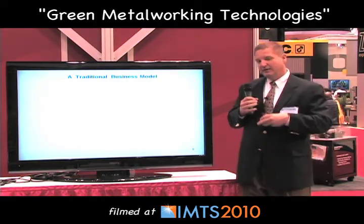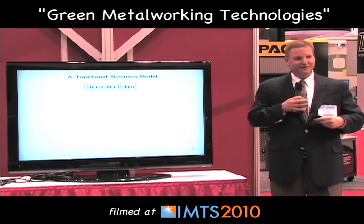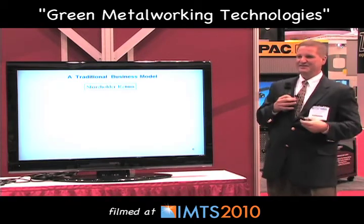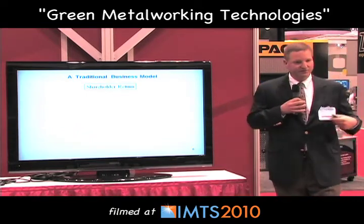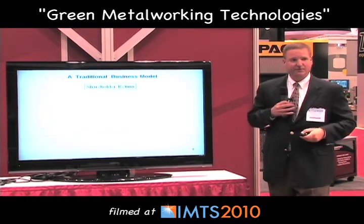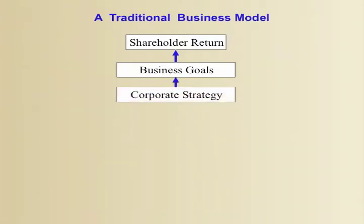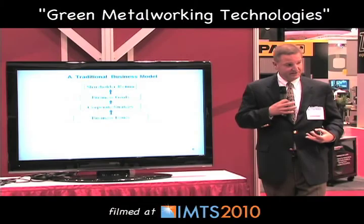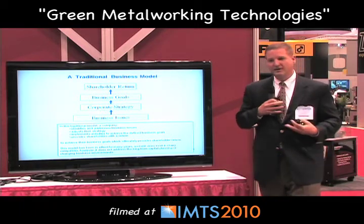If we look at a traditional business model in a company, we all work for the man. Okay, don't let anybody kid you, cash is king, right? That's the first thing they teach you in a finance class, cash is king. So shareholder return, whether the shareholder is an owner or a stock on the stock market, shareholder return runs the business. Okay, to achieve that, you need to achieve your business goals, which is a function of your corporate strategy, which is a function of overcoming business issues. So that's a pretty simple model, and that model has been around for a long, long time.